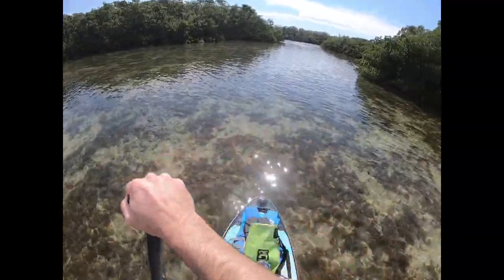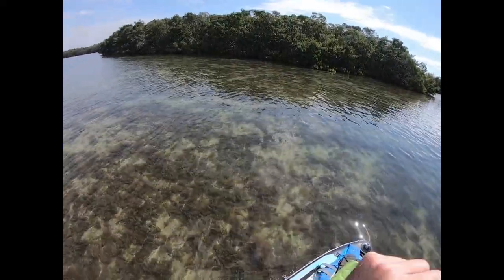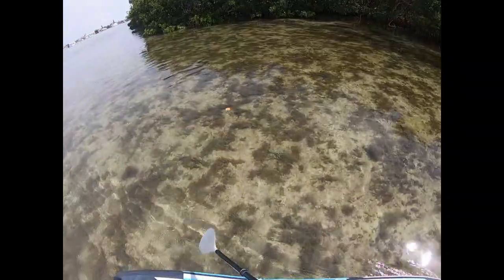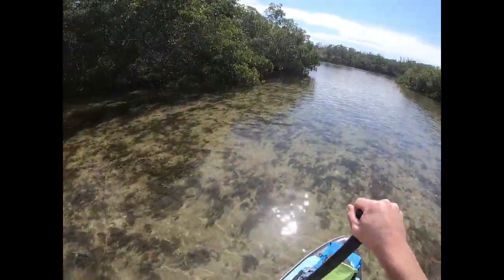Look at how clear this water is. It's just perfect out here. It's still a little cold. It's still February, but hey, I'm shirtless in February. I've got no problem with it. Jellyfish swimming by right there. Hopefully you guys can make that out. There's a lot of those.